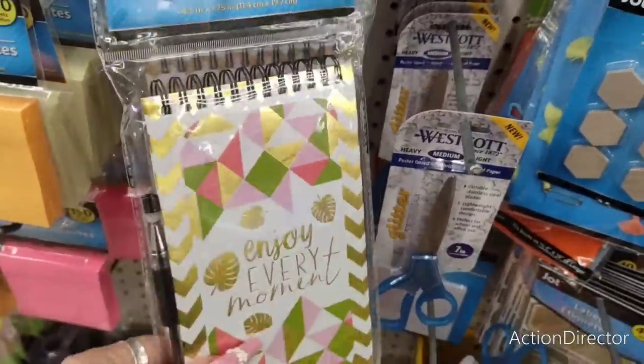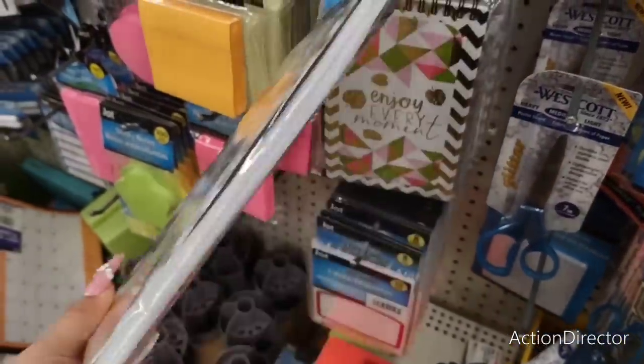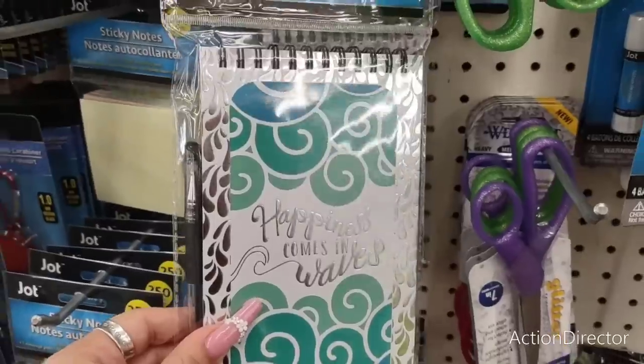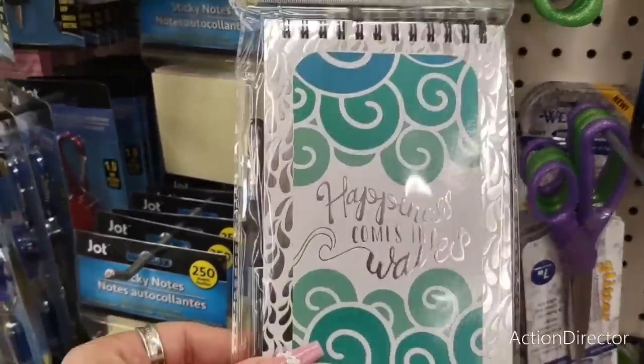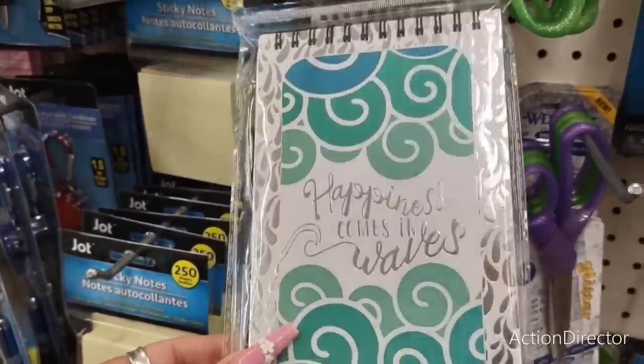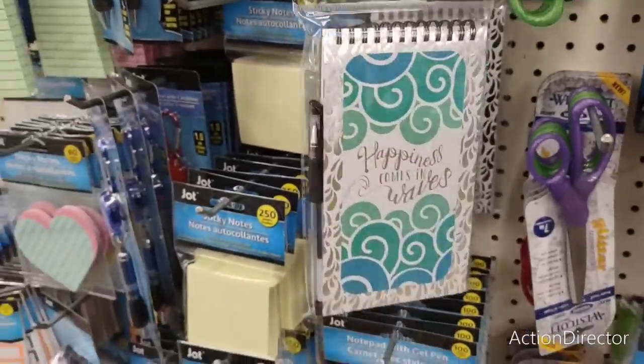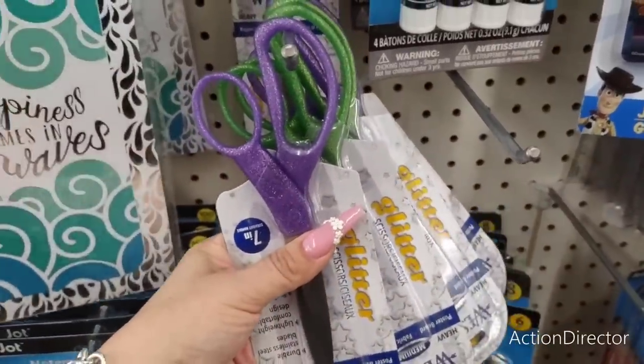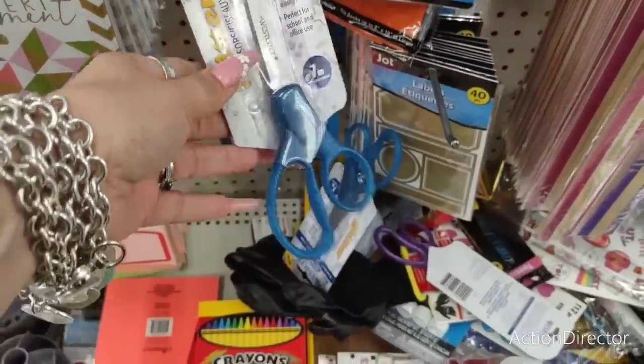They also have these jotters with 100 pages and the pen. Enjoy every moment. I like that. And happiness comes in waves. This is good. This is great. Look at that. You get the pen and you get the notebook. That's awesome. They also have these really cute glitter 7-inch scissors in lavender and green. And they also have it in blue as well.